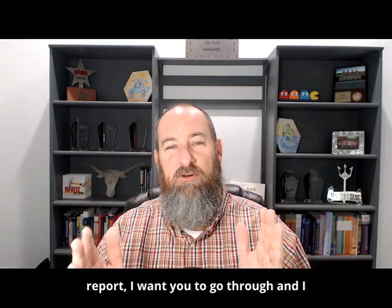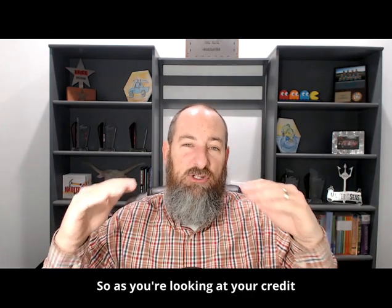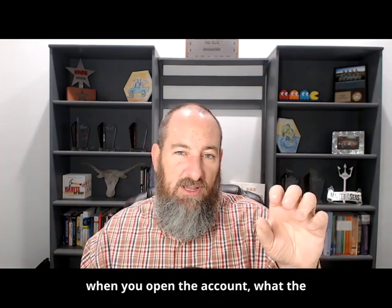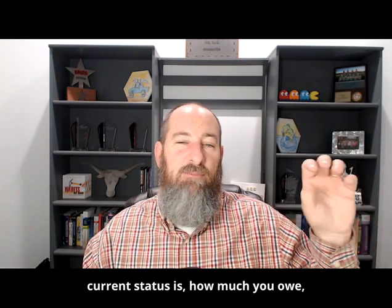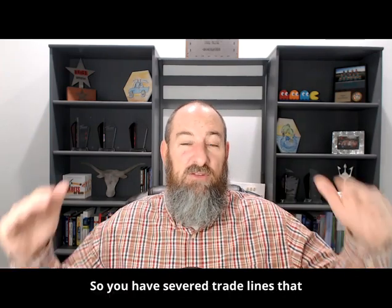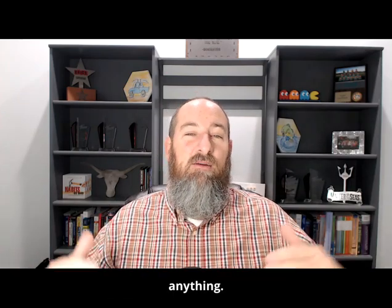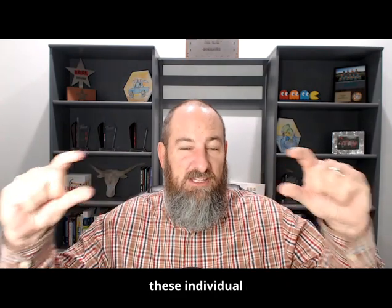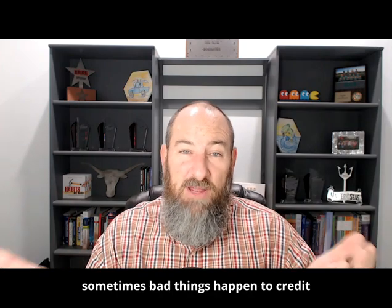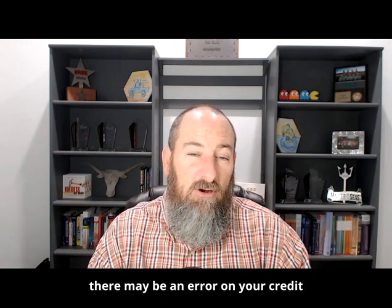Now, when you print out that credit report, I want you to go through and look at it line by line. As you're looking at your credit report, a line that shows your creditor's information, when you opened the account, what the current status is, how much you owe, and how much your payment is, that's called a trade line. You have several trade lines listed on your credit report, most likely, or if you don't have any credit, it won't show anything. As you get into the depths of your credit report, you're going to see these individual lines about your creditors. What's important to know is sometimes bad things happen to credit that you have nothing to do with. Somebody could steal your identity, or there may be an error on your credit report.